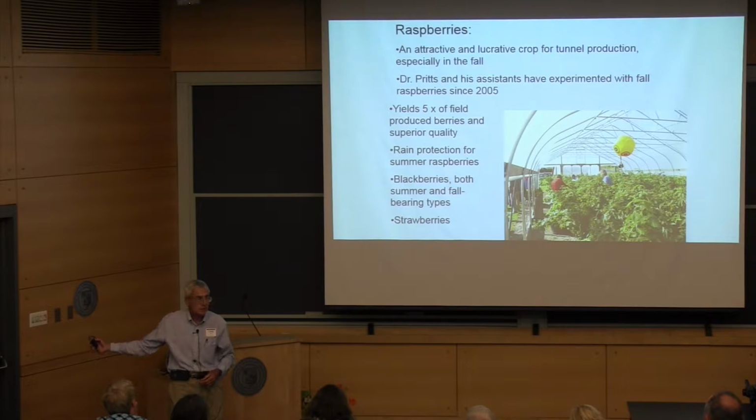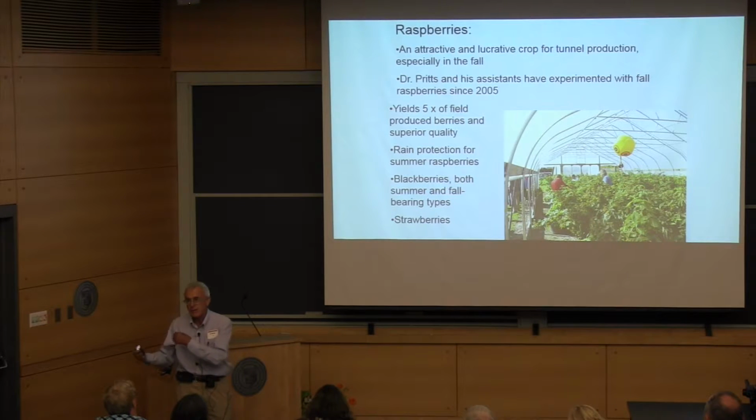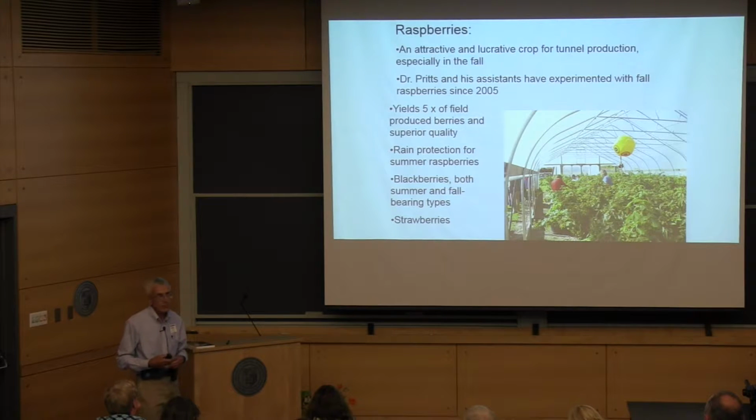Who has raspberries in October in New York State? Hardly anybody. But those raspberries, you give them to a consumer and they can keep them for a whole week. They don't melt down because they've been protected, so the diseases don't get into the fruit. So that's a very lucrative crop.